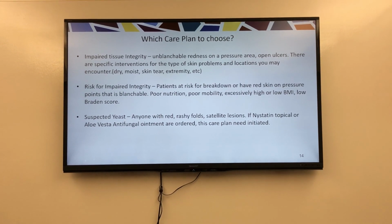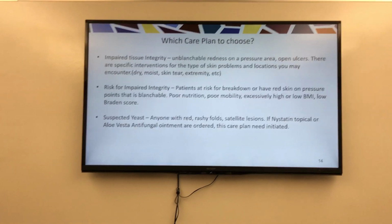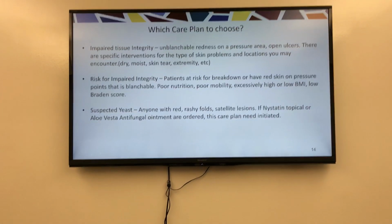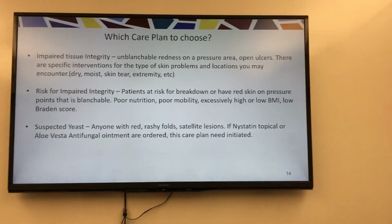Your risk for is patients who maybe have red, but it's blanchable, but they have poor nutrition, poor mobility, a high BMI, a low BMI, your really little skinny ladies and old men, you would always have a risk for impaired integrity in there. And then a suspected yeast care plan with the rashy folds.